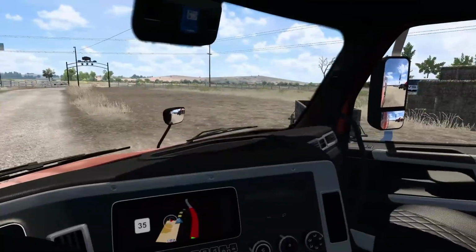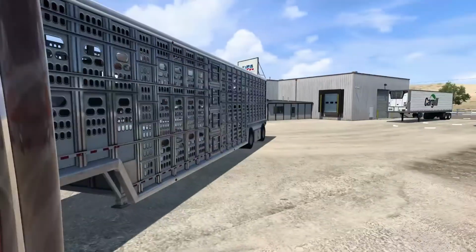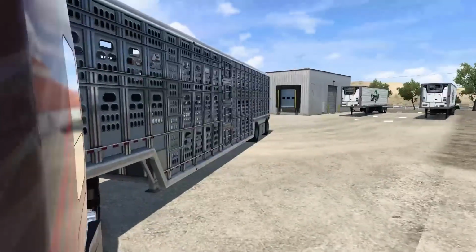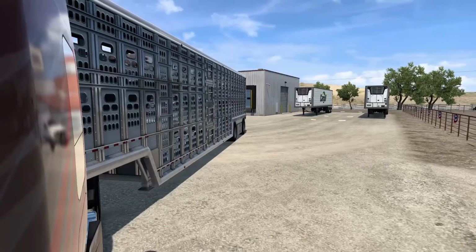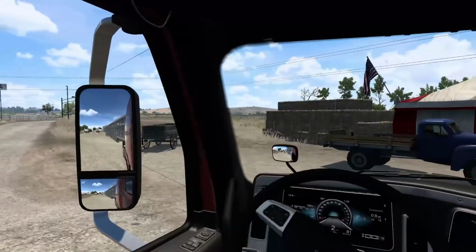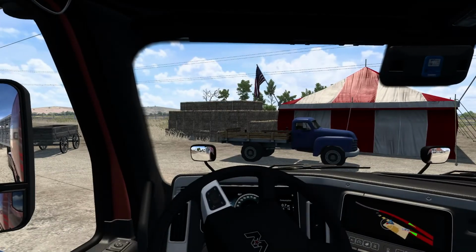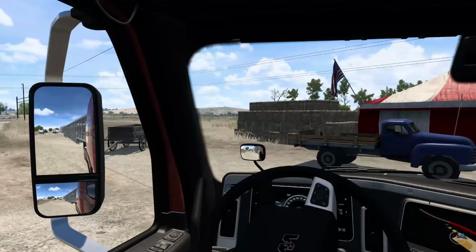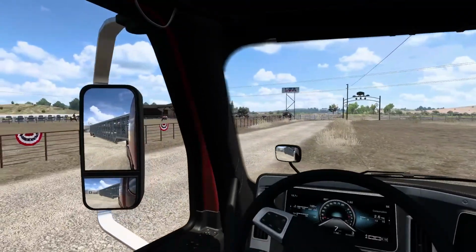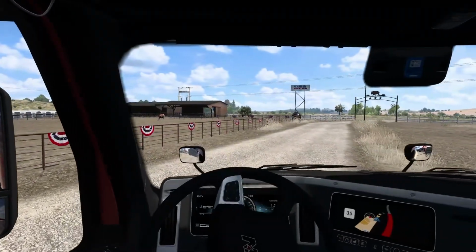There we go. She's looking better already. Not where I want her to be, though, still. Still very bad. Hey, look at this, a hidden road. Look at that. We got a hidden road along the way here, too, because of it.